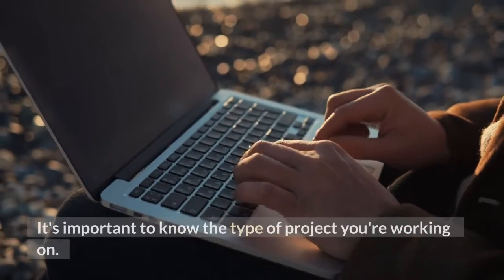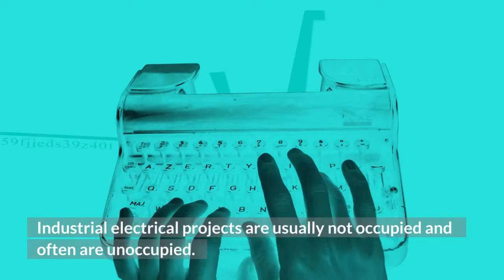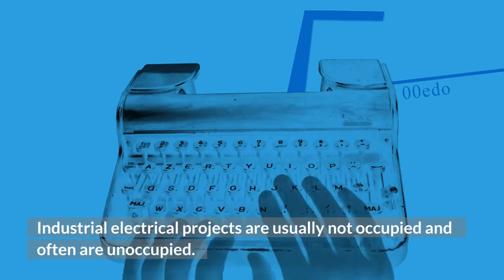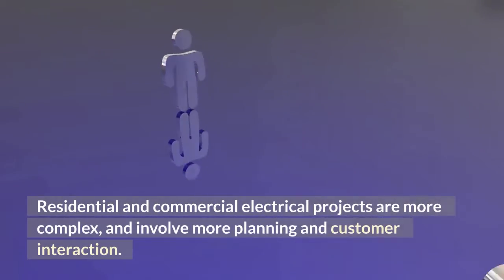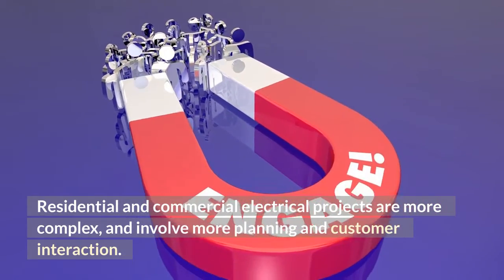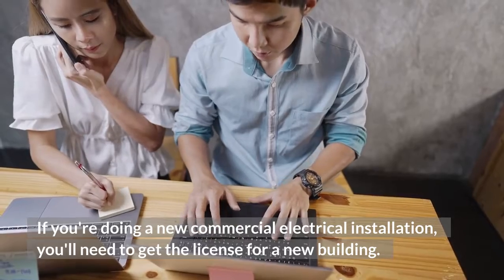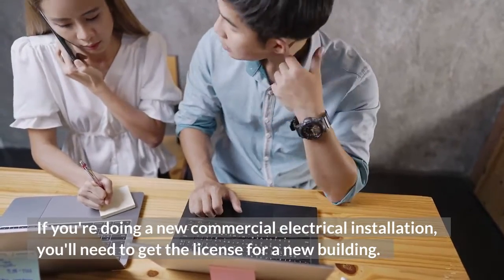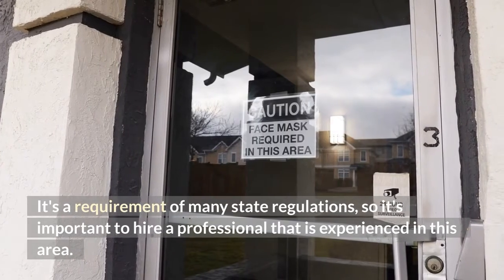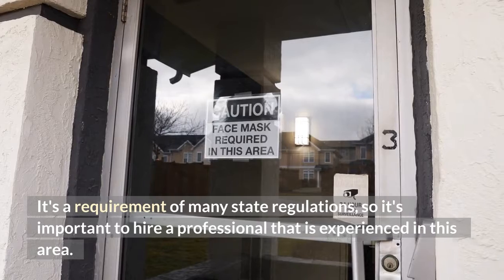It's important to know the type of project you're working on. Industrial electrical projects are usually not occupied and often are unoccupied. Residential and commercial electrical projects are more complex and involve more planning and customer interaction. If you're doing a new commercial electrical installation, you'll need to get the license for a new building. It's a requirement of many state regulations, so it's important to hire a professional that is experienced in this area.